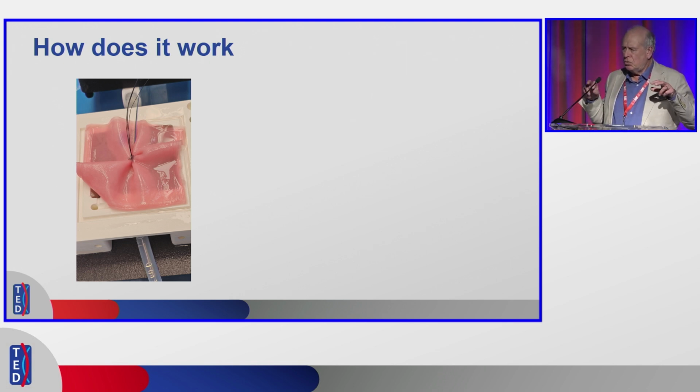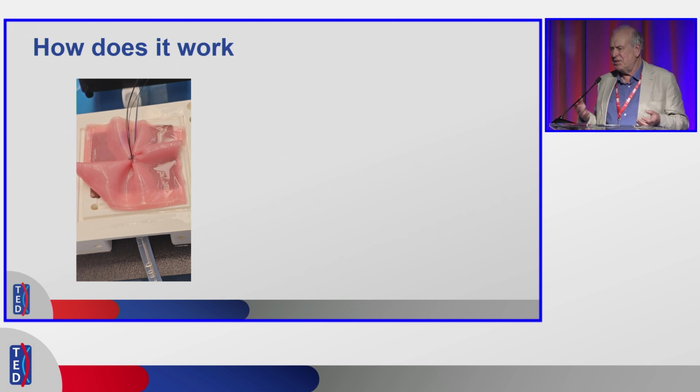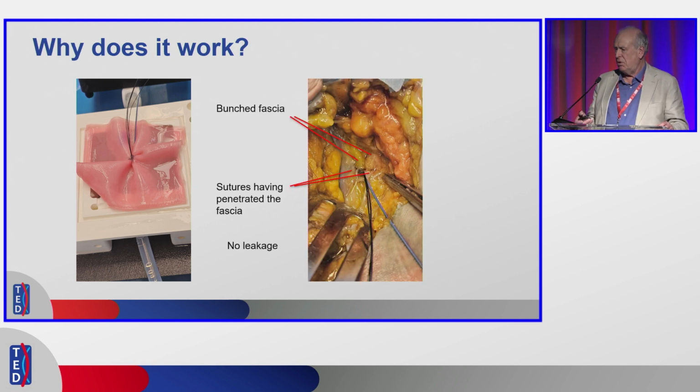So this is how it works. You insert, you deploy 4 anchors below the fascia. This is from a bench model. And then you tighten, they are connected to sutures. You tighten the sutures, and then the fascia, or as you see, this synthetic membrane, comes together, and you bunch the tissue. This is how it looks in a cadaver.